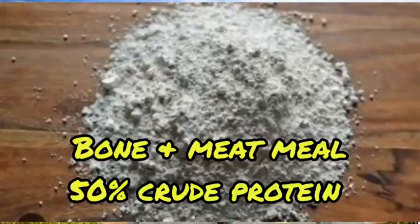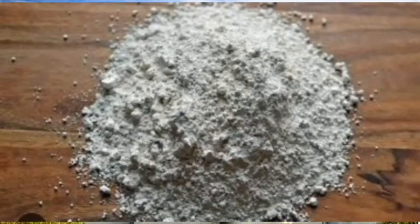And that one is bone meal, bone and meat meal. It is also from the slaughterhouse or where they sell meat. There, they don't have value for it. If you price them well, they will just give it to you. You go and process it.